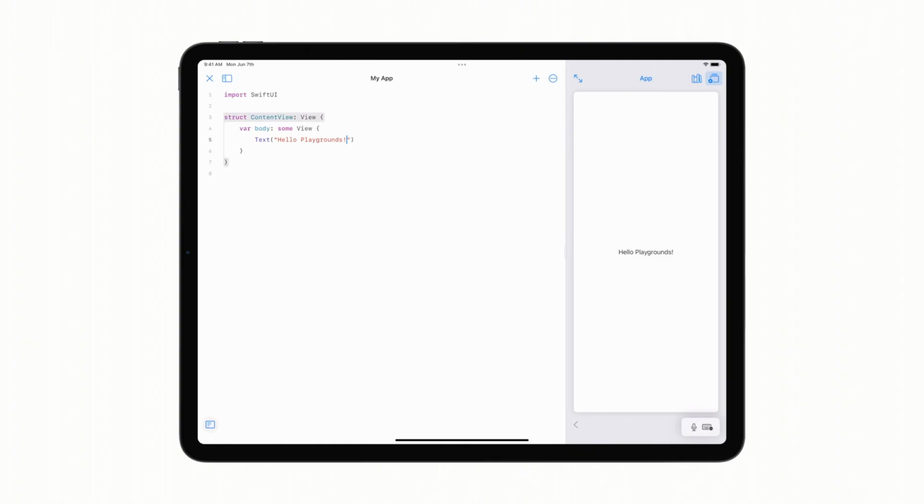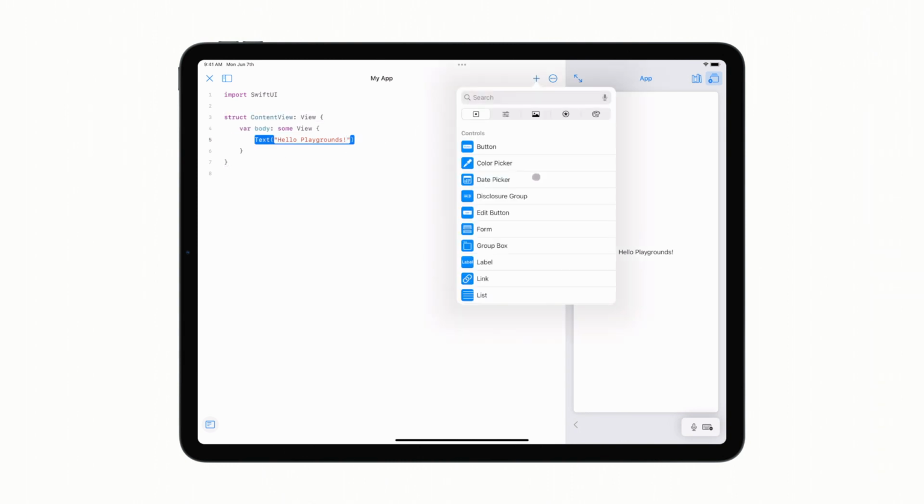Now, let's have a little fun. I'm going to replace this static text with a button. I'll select my text view and then add a button from the library. Here in the library, I can browse and search through assets in my project, as well as the SwiftUI views, modifiers, colors, and SF Symbols provided by iPadOS. For now, I'll just add my button.